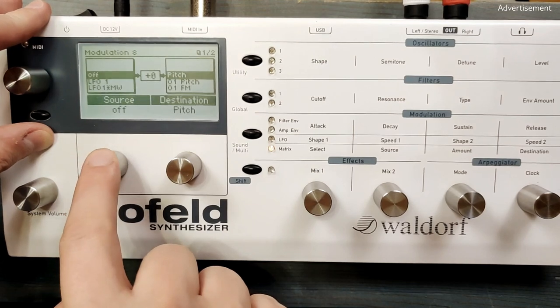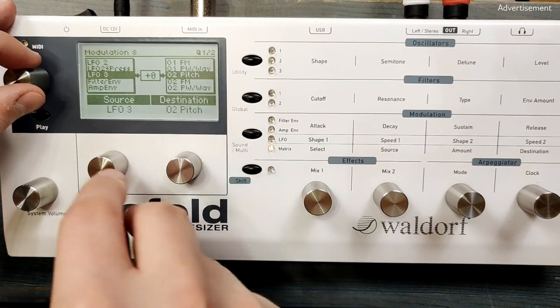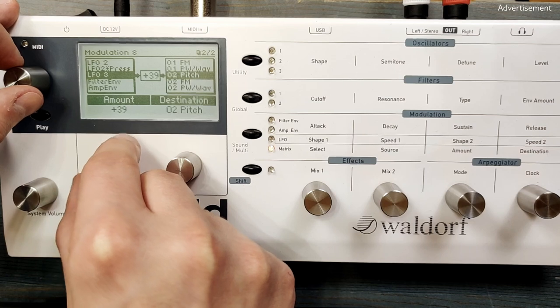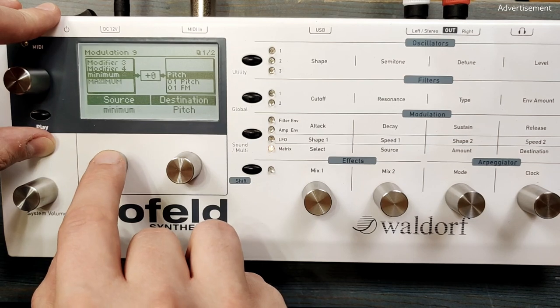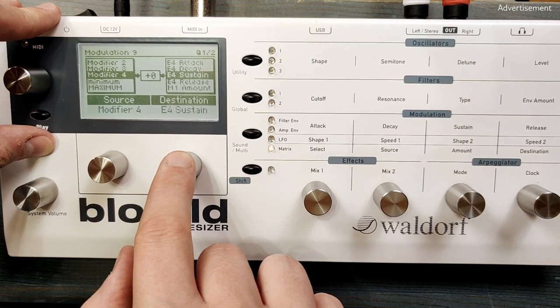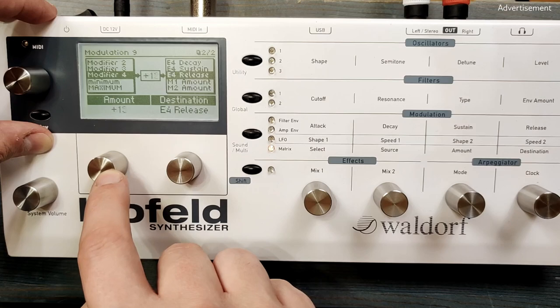And then we can also modulate the pitch and the duration of the second layer notes by modulating with LFO3 the pitch of oscillator 2. Let's say with 40. And using modifier 4, for the release time of envelope 4, with 20.